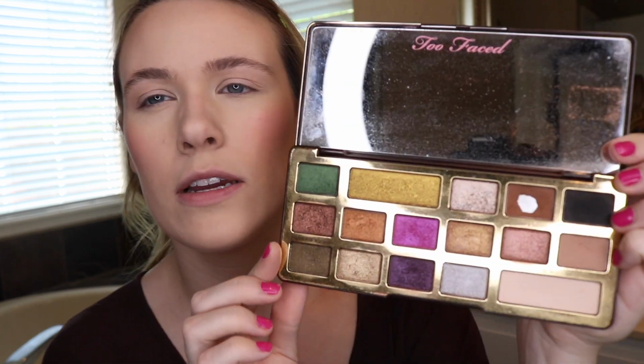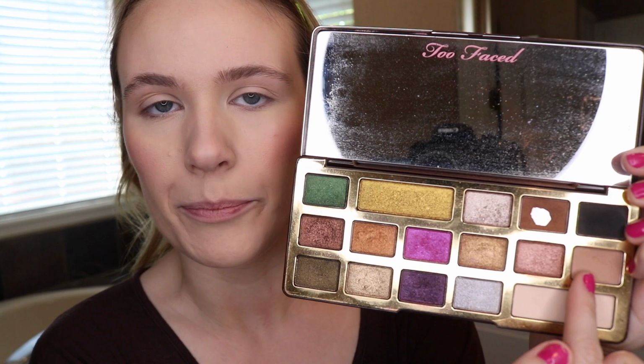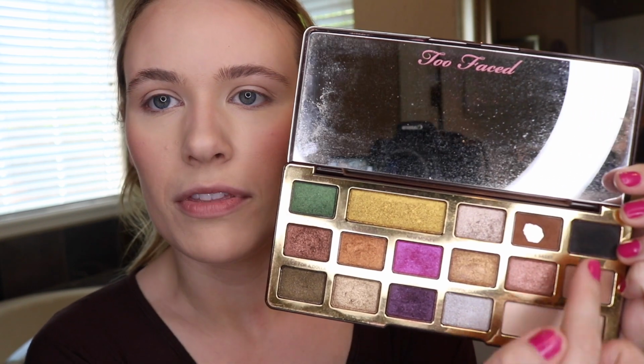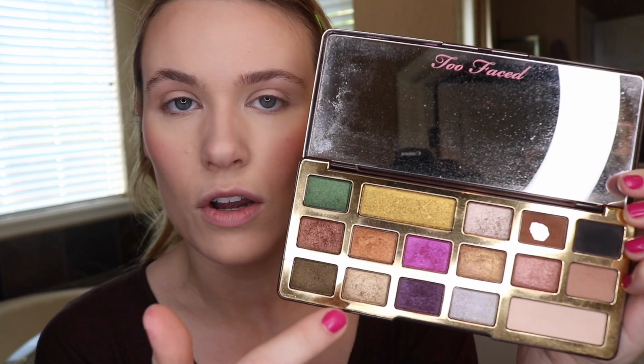I have this Too Faced Chocolate Gold palette and I love this palette. First of all, oh my gosh, it smells like straight chocolate. It has a lot of shimmer shades, so if you're not a big shimmer person, you're probably not gonna like it, but these matte shades over here are my go-to transition shades. I start with this on my lid all the time. But these three shades right here, you could use every single day. And then I add in accents along the way.